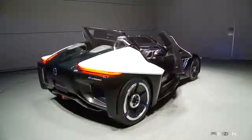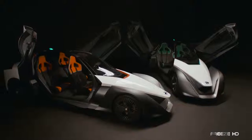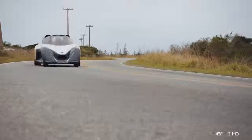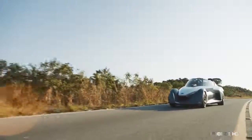Nissan's original concept for the Blade Glider sported front hinge doors, but its new incarnation employs rear hinge dihedral doors and slightly larger wheel wells. Two 130 kilowatt electric motors independently power each of the rear wheels, providing a maximum speed of around 115 miles per hour, with acceleration of 0 to 62 miles per hour in less than 5 seconds.